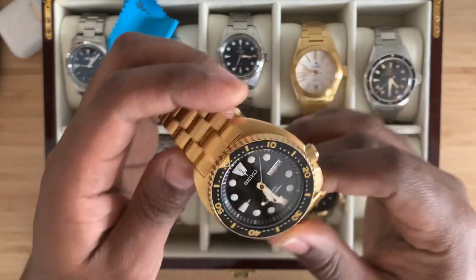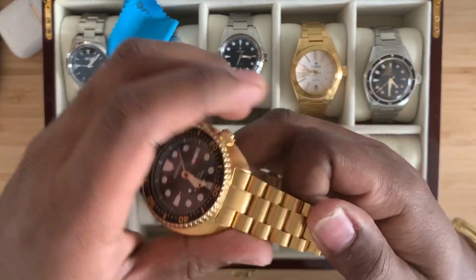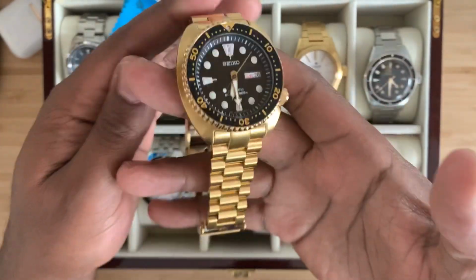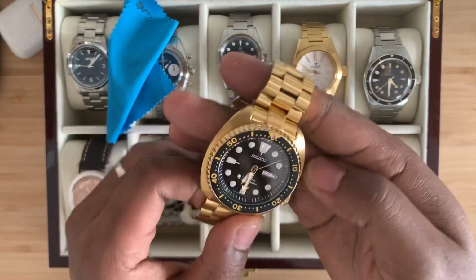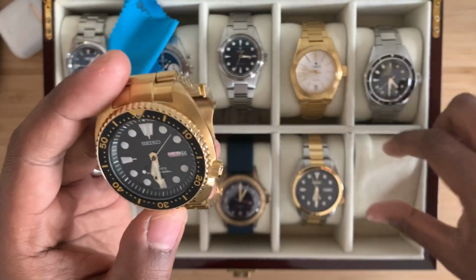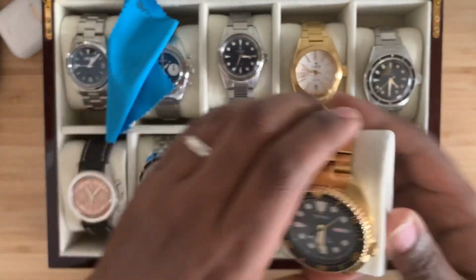So this gold Seiko Turtle with the strap code bracelet to me is just absolutely phenomenal. It really works. It's not too pink, it's not too red, it's not gaudy. Yes, gold is flashy, but I typically only wear all black. So my watches are responsible for giving me a little bit of pop of excitement and color into my outfit. And this one does it excellently. Let's move on.